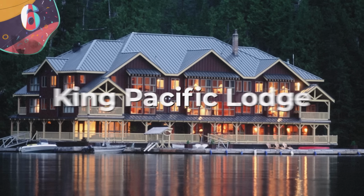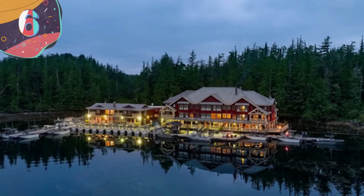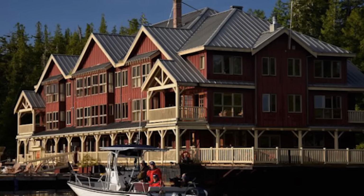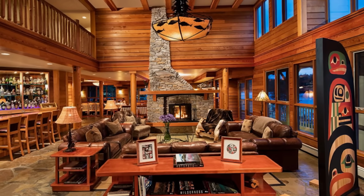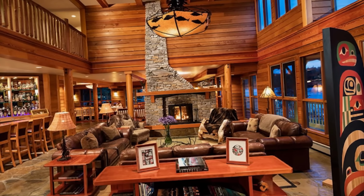Number 6. King Pacific Lodge. Located within the wilderness of British Columbia's Great Bear Rainforest lies the King Pacific Lodge, a unique retreat set upon a U.S. Army barge anchored to Princess Royal Island during the summer months. The lodge, constructed from native pine, fir, cedar, and stone, offers an amazing gateway to the pristine landscapes of this coastal region.